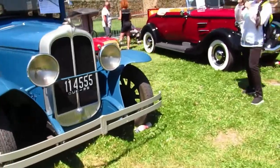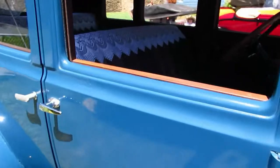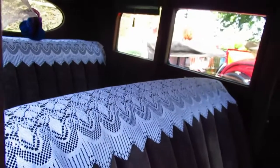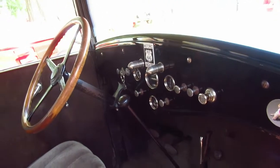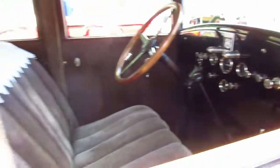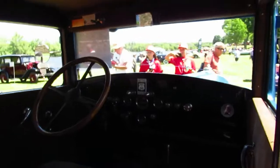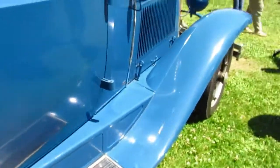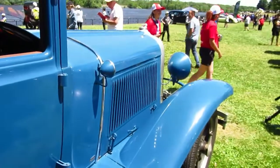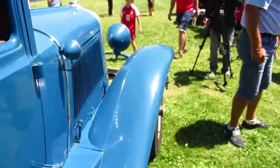But I don't know, I'm going to look at this in a second, I don't know what that is. Look at the old, oh wow, look at the lace type of, like a tablecloth over the seats, that's cute. Yeah, very original, eh, this one here. You know, it's funny, I had to wonder looking at this paint when I first looked at it, I said, man, is this original? Because you can see it's a really old paint job, but it probably isn't, it's just a really old repaint.